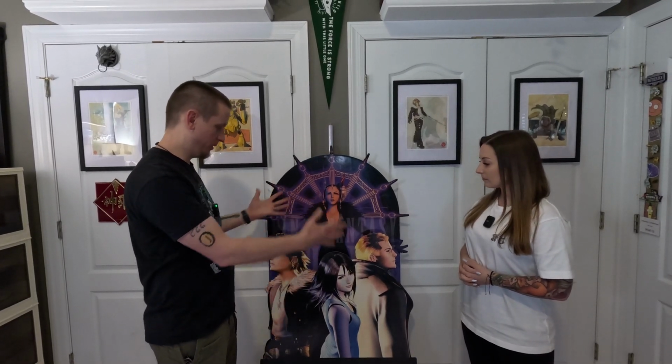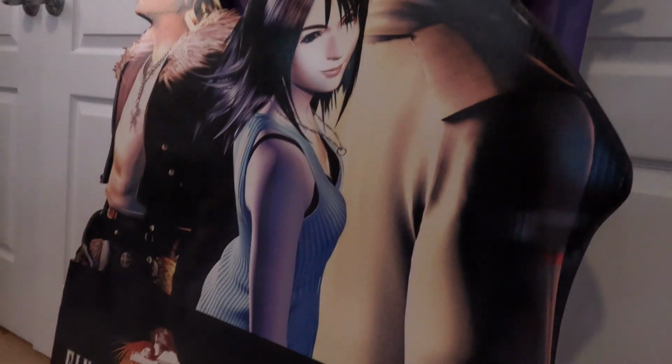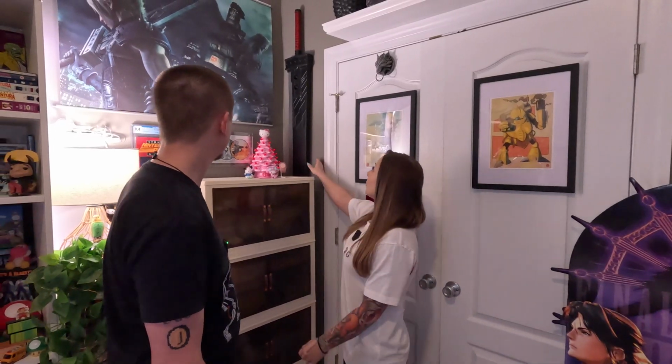eBay, yeah. It's really cool to see something like this because a lot of these things got destroyed, right? They got destroyed, thrown in a dumpster. You very rarely run across them in one piece like this, especially the ones that are this large. Yeah. And with you being a huge Final Fantasy collector, it makes sense that you would have this grail item in your collection. This piece here is another one.